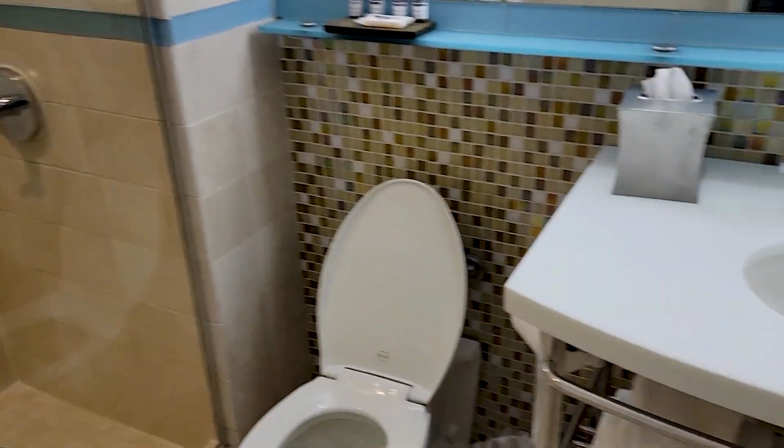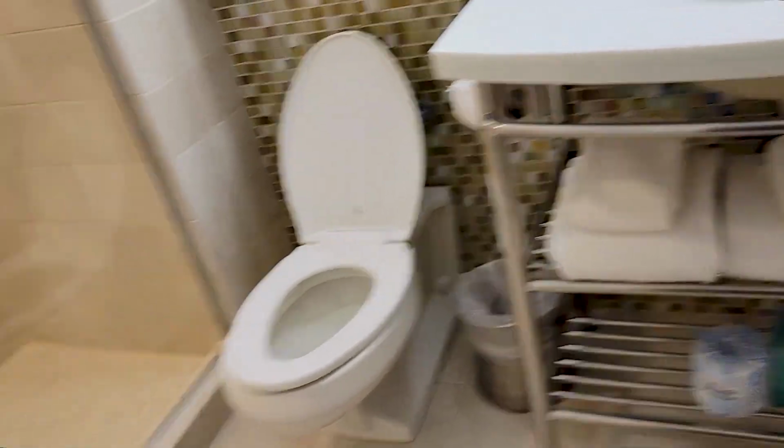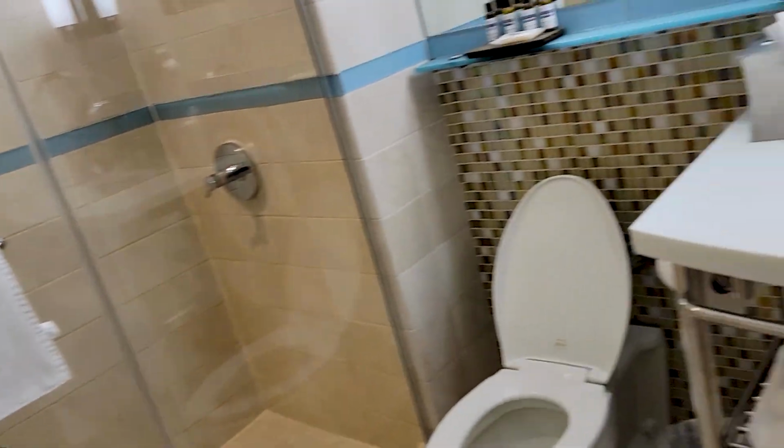Here's a nice size bathroom. Yeah, nice size shower. Very nice. Nice size bathroom. Towels are enough for a couple nights stay. Yeah, so there you have it. There you go.